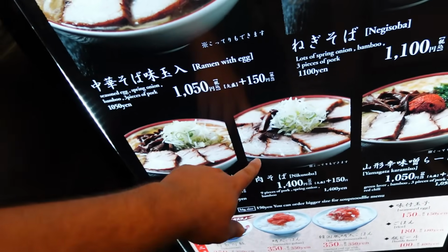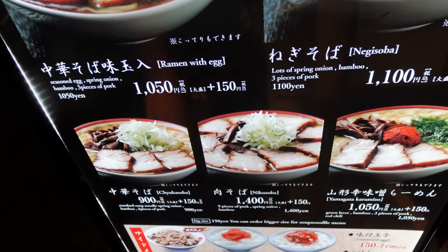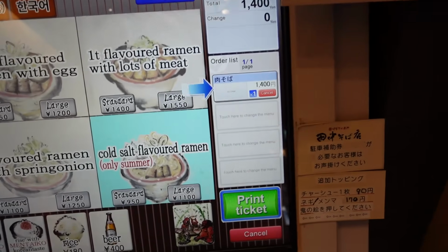And this is what I'm here for, this one right here. Nine pieces of pork and spring onion bamboo. It's so good. It's my favorite one. English. First one with lots of meat, 1400, and then print ticket.